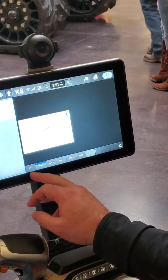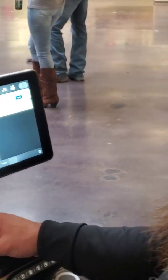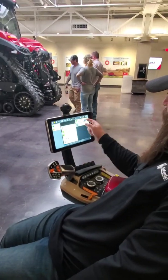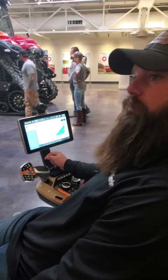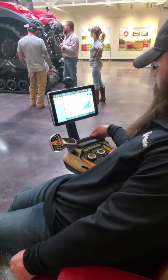You're also supposed to be able, with these screens here, to connect between multiple pieces of equipment going through the field. Extra fee, sure. That allows you to do all your planting in the same field and shutting on and off like you're supposed to. Shared data, really. Shared data the whole time.